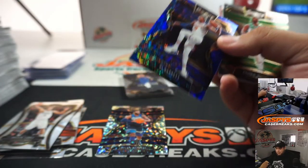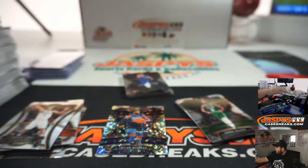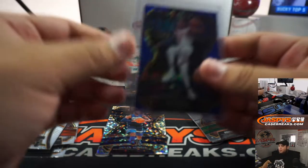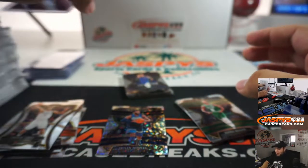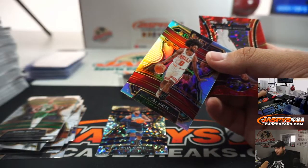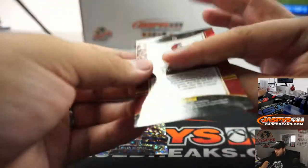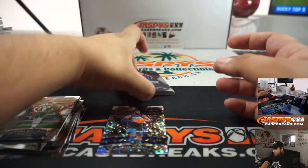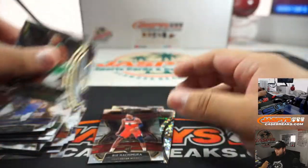RJ Barrett, 19 out of 25. Nice. Knicks. Adam Kelly. And it just looks so weird because he's left-handed, so also got to support all the lefties out there. Kobe White, another silver. There you go. For Marco. Hassan Whiteside, 49 for Portland. PJ Washington Jr., premier level Disco, and a Rui.